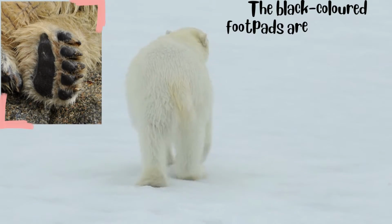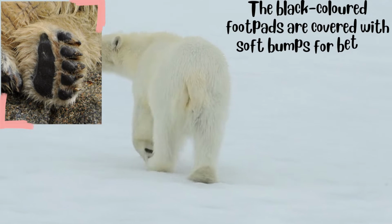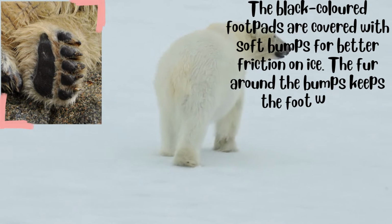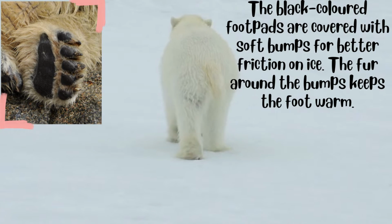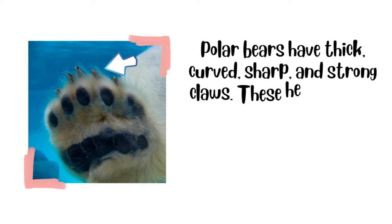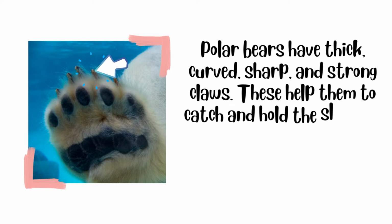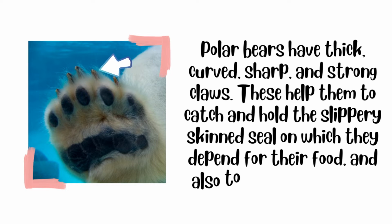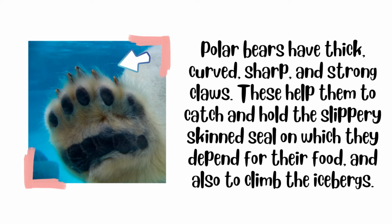The black-colored foot pads are covered with soft bumps for better friction on ice. The fur around the bumps keeps the foot warm. Polar bears have thick, curved, sharp, and strong claws. These help them to catch and hold the slippery skin seal, on which they depend for their food, and also to climb.